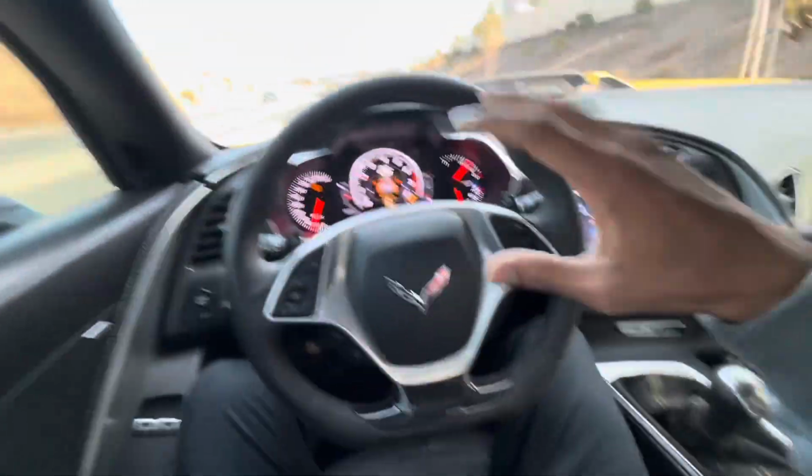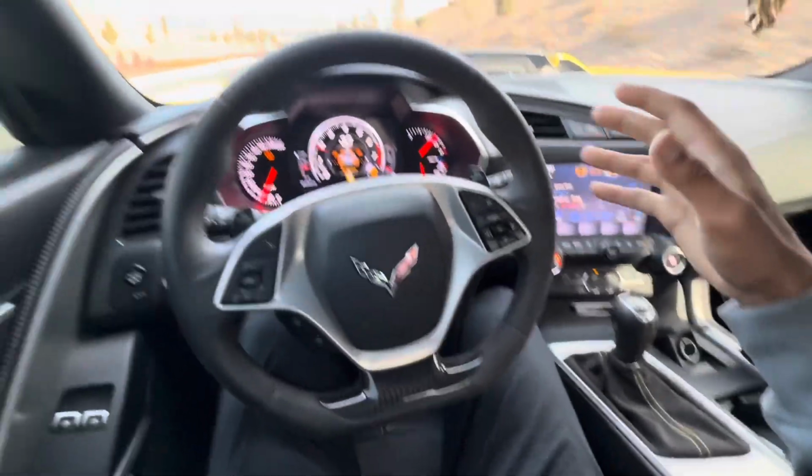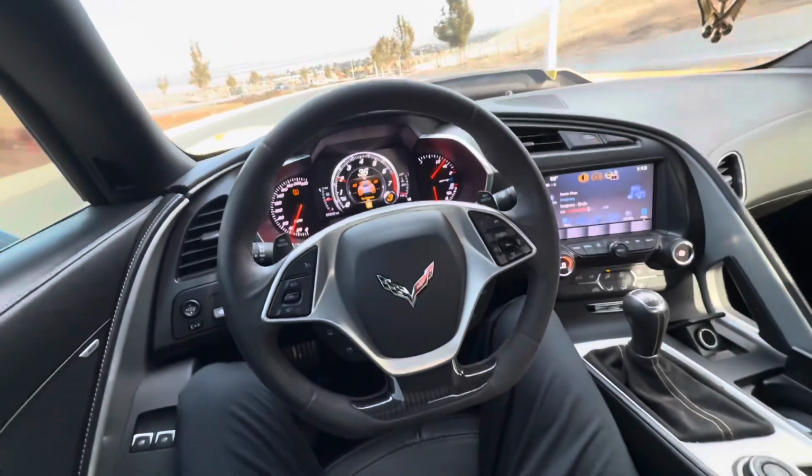I didn't want to go the D5 4 stars again like I had on my red Z06. I just low-key wanted a different look. But honestly, I don't know about these wheels. I might have to go back to the D5s, but we're gonna try to do some pulls today.